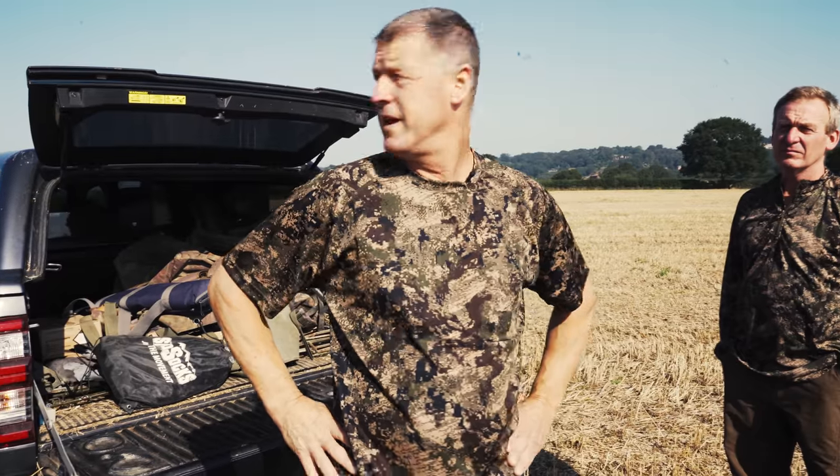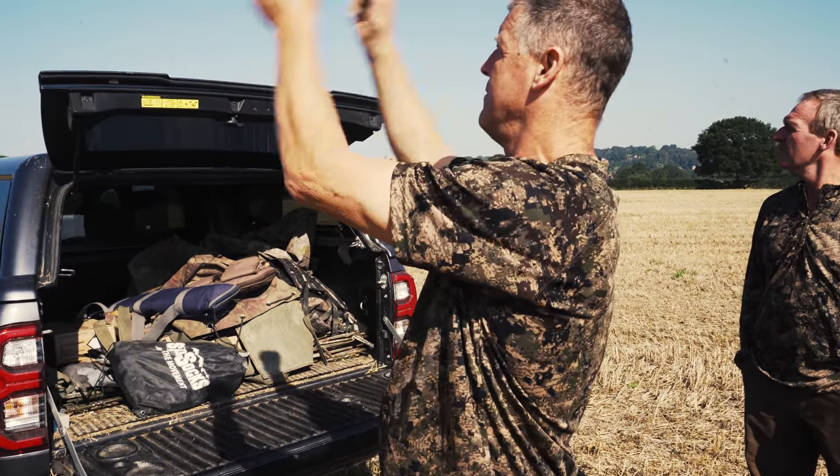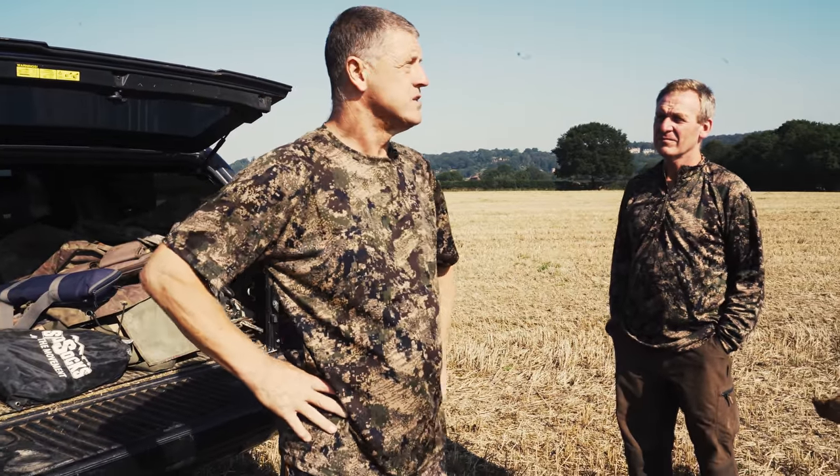Gary's going to go down the bottom and try and get on a couple down there. I'm going to sit here and hopefully get under a couple of flight lines as they come from over that way, going to it. That's the plan. Been stood here this morning watching the pair of us.